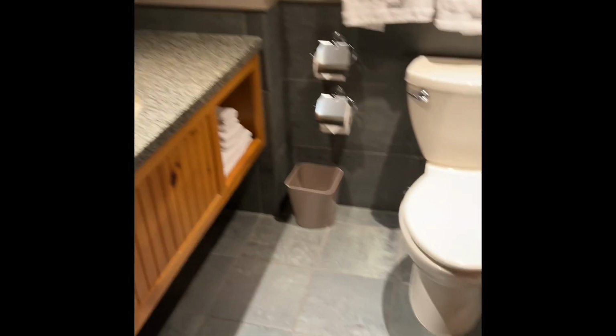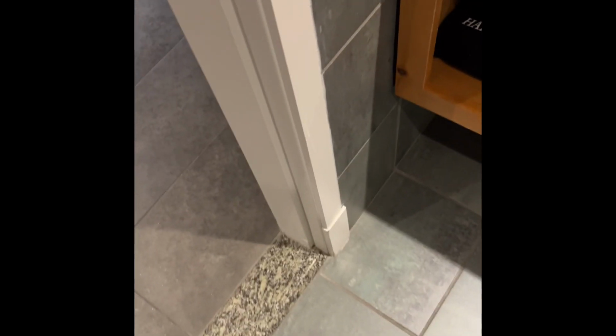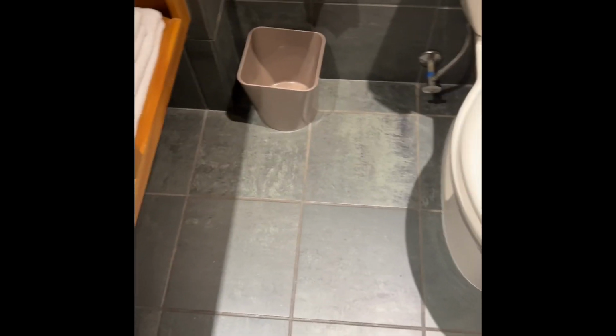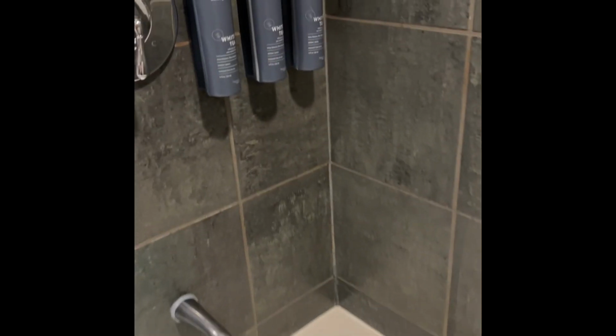Here's the bathroom. We'll just look. No step or anything. Oh, it is a step. It's a little bit of a step where it's like a little kick hazard. Be careful with that. Here we are. A bath. A shower above a bath. Be very careful. There's products.